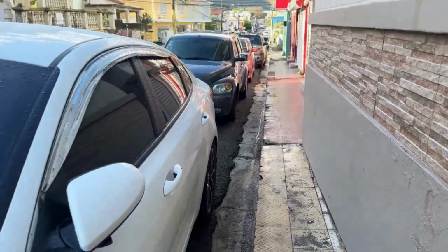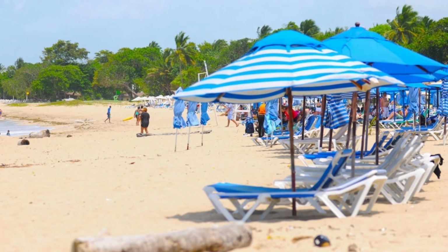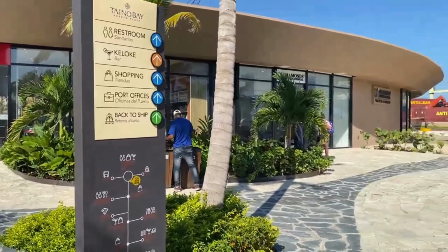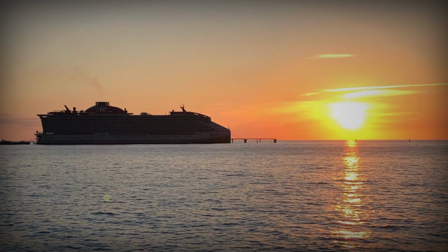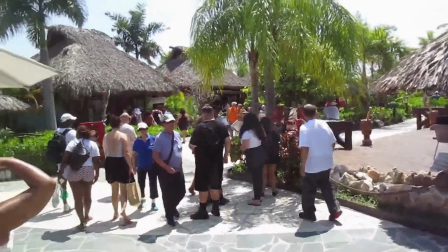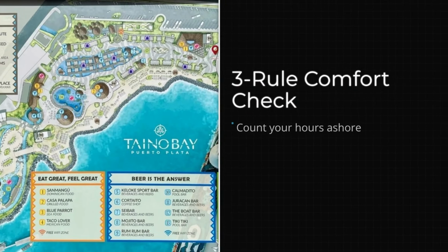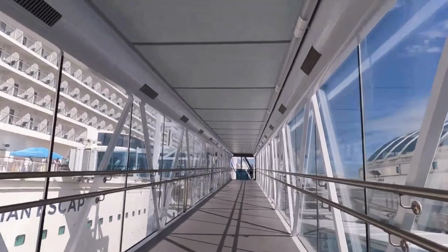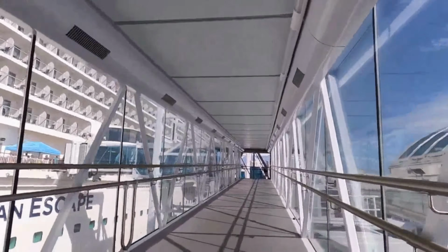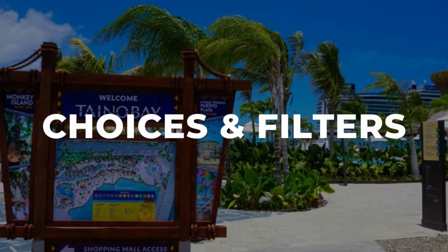If you are comfortable managing your own timing, can handle basic directions, and your main goal is a single destination or a relaxed beach day, doing it yourself can work well, especially from Taino Bay. But if you are juggling tight schedules, want to see a lot, or prefer someone else to handle the details, booking a reputable tour is the safer bet. Using this 3-rule check, hours, walkability, complexity, lets you match your plan to your comfort zone and avoid the classic port day scramble. Puerto Plata is a choose-your-own-adventure port, and your options line up like a menu.